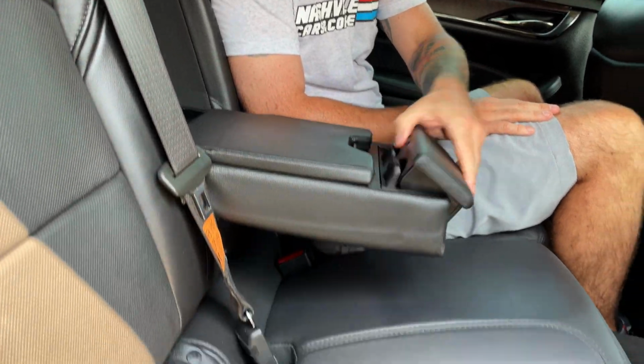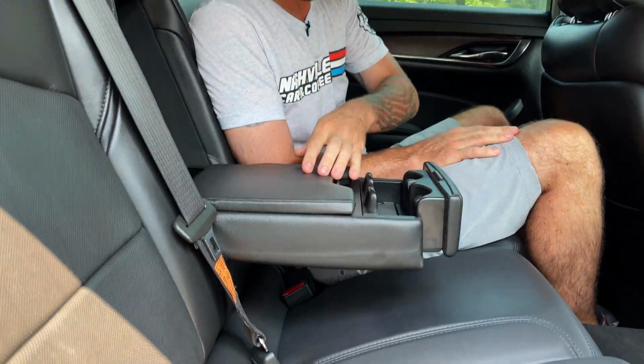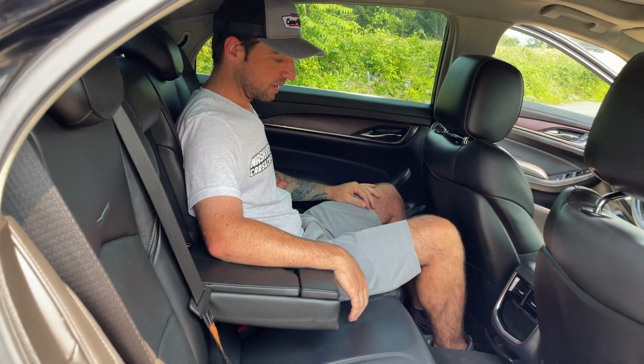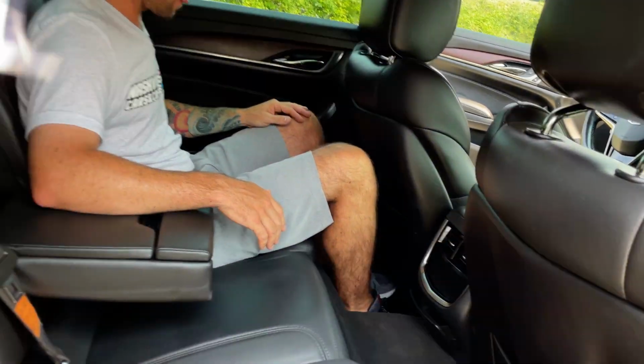It's nice and soft. If you want to pop that little middle down, it does have some nice coating. Wow, that's nice, and it's held up very nicely. Looks like you got plenty of room in there. It's not bad. I think it's more than the E39 for sure.